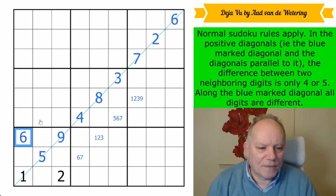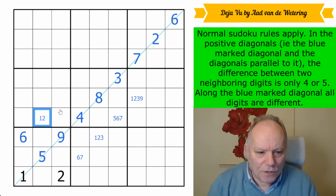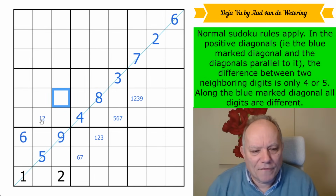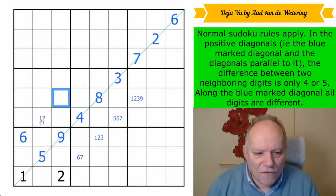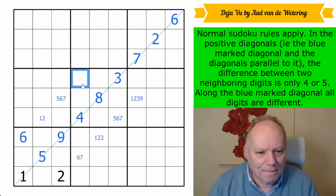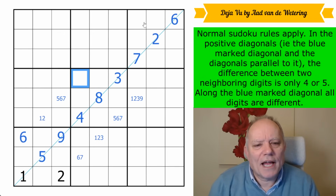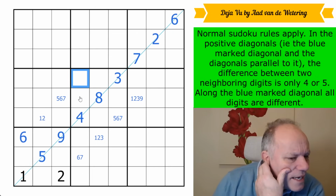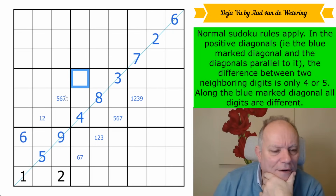So let's go up from the 6. This is now 1 or 2. The next one along is plus 4 or 5 from that, so somewhere between 5 and 7. Now I think we're getting the mushrooming problem again. Or maybe I should carry these on into the final box and see how we resolve. I don't know, it's a weird setup. I don't really know how to go about it.